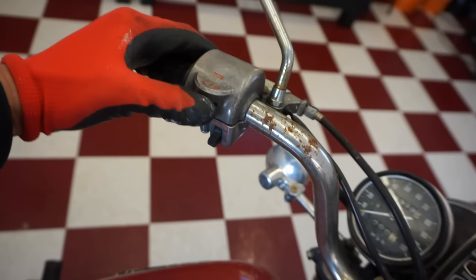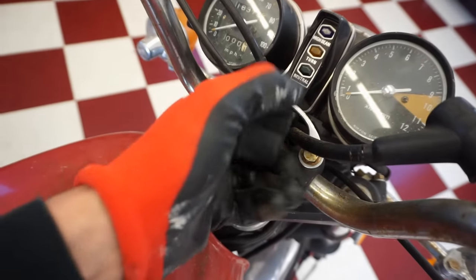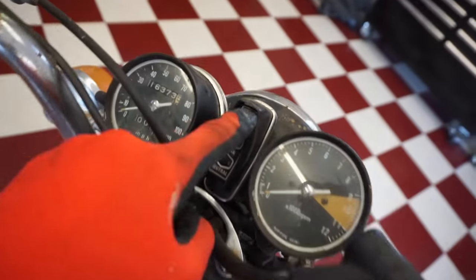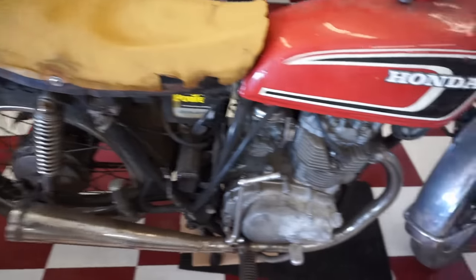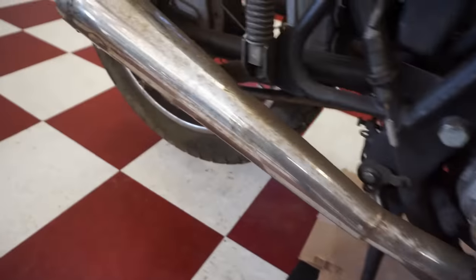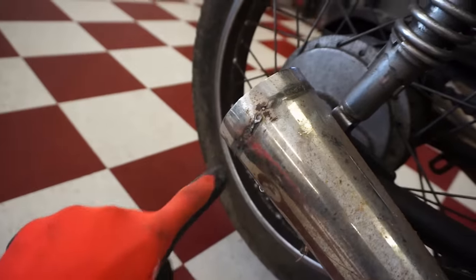Blinkers. Not really sure what this thing is. Looks like an alarm system of some sort. Very interesting. It's got the high beam, the turn, and the neutral lights. Seat cover is missing, so I'm guessing he rode it like that as well. Pipes don't look too bad, not dented or anything. So those might clean up, actually. Looks like there's a weld back here on it.